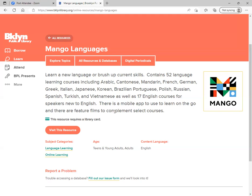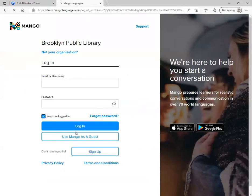So we click the box marked Visit this resource. We arrive on a sign-in page. Creating an account is free and lets you save your progress. If you don't want to go through the trouble or want your information to be kept as private as possible, you have the option of logging in as a guest. The lessons are the same. I'm going to sign in as a guest because I want you to have the experience of using Mango Languages for the first time.